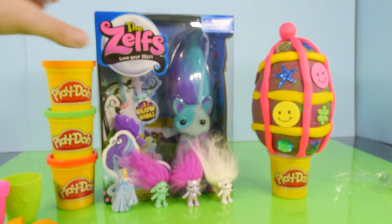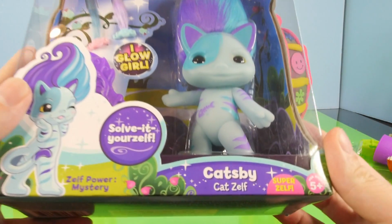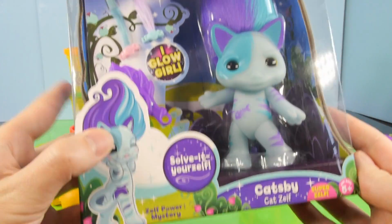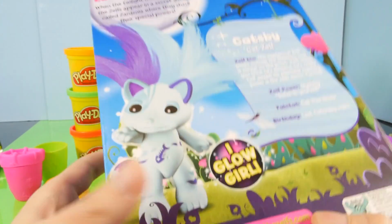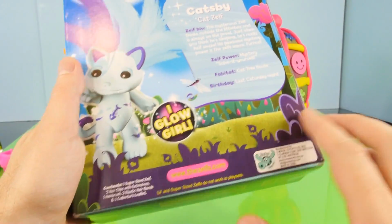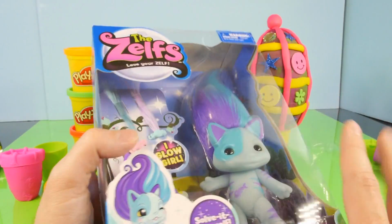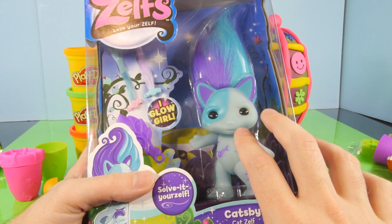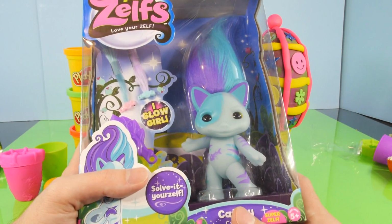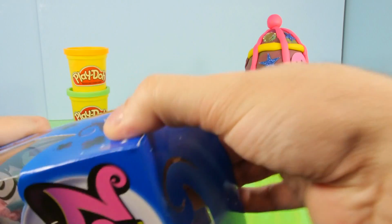Now let's go ahead and open up our bigger Zelf right here. This is going to be Catsby Cat Zelf Super Zelf is what it says. Now it does say that it glows in the dark. Right here, I glow. And it gives you some information about it. It doesn't really show you the other Zelfs that you can buy, the larger ones. But I almost bought the one that had the orange or reddish hair. And I decided on this one because I really like the color blue and purple. And this one just looks really neat. So let's go ahead and get this out of the box. We'll see what it looks like.